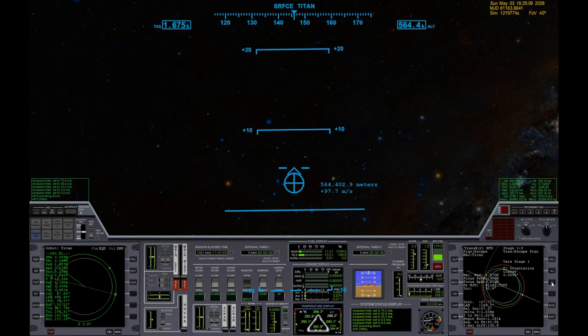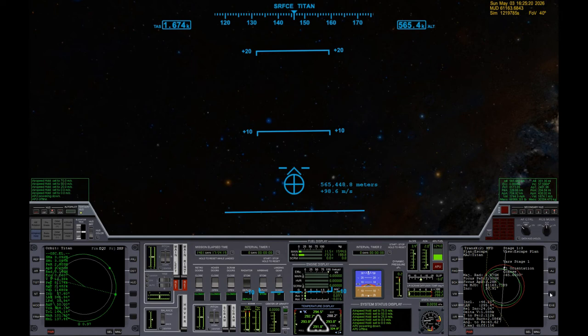Let's try manipulating this some. Okay, that's not helping. Let's try negative 30, 20, 25, 22, 21, 21 degrees. Oh my gosh. Not good. I only budgeted 92 meters per second for this.